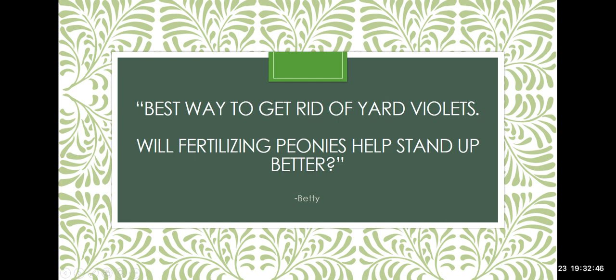But when it comes to violets in my bed, I get a paintbrush, I tape it to a stick, I dip the paintbrush into the Roundup, and I paint the little things like violets that are growing in my bed and make it a little bit more exact when it comes to killing plants.